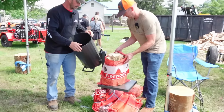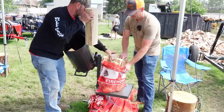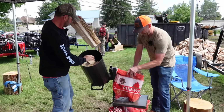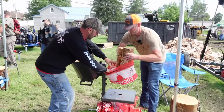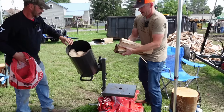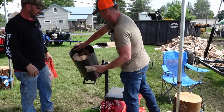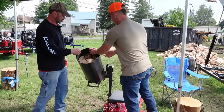Should we just unbag it and throw it in there quick? Like the biggest pieces first, and then stuff the smaller ones in around those. I think the biggest problem with the bags is loading and snagging on the bag. From what I've seen on these, they go pretty quick, especially once you get a system and get used to it. I always start with the big pieces first, and then you can wiggle the smaller pieces in.